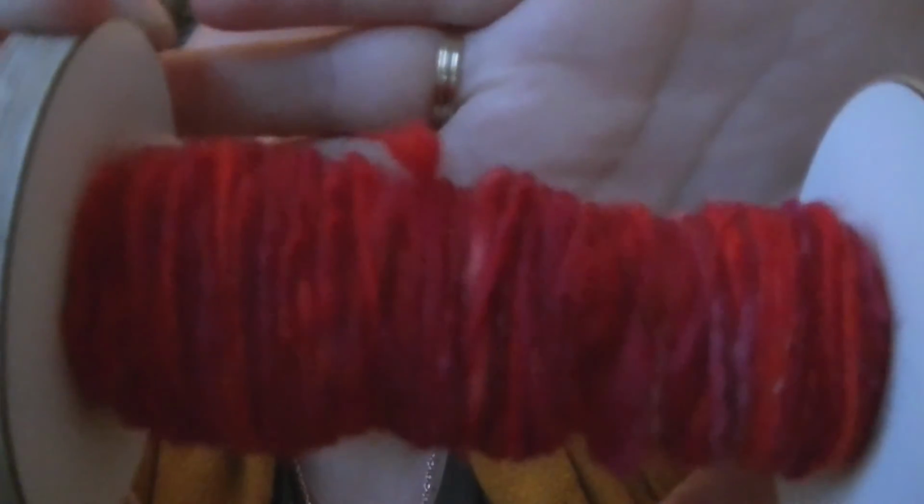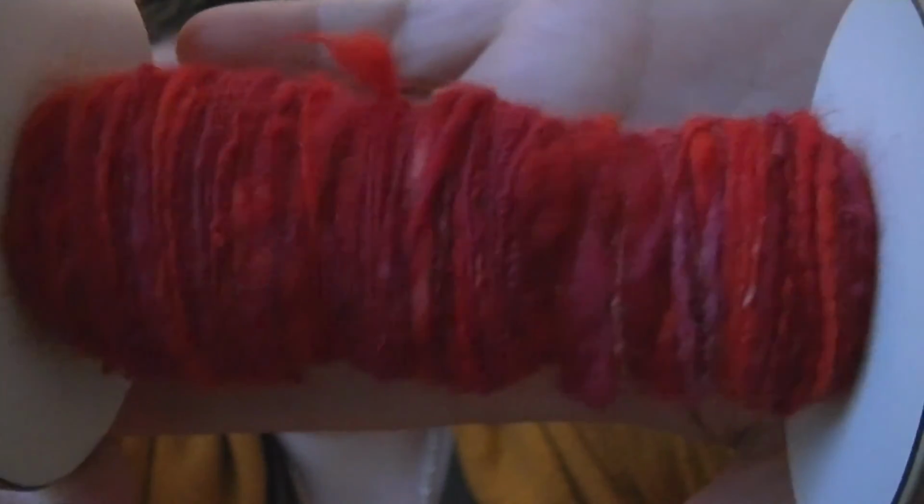So, let me see, like this maybe. There it is. It's really pretty, thick and thin, probably from cobweb to DK somewhere. But hey, I spun yarn. So I'm really curious how this is gonna be when it's plied. I probably overspun, underspun, did everything.